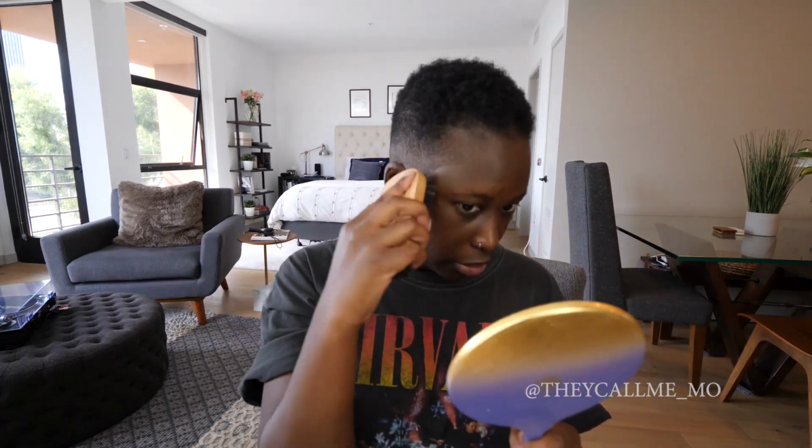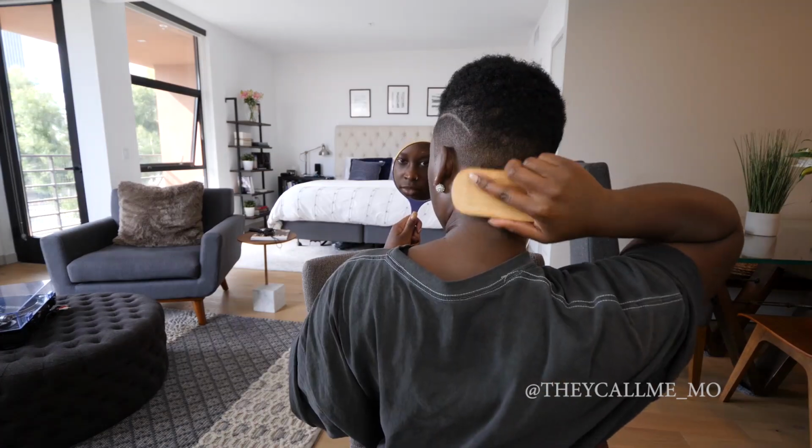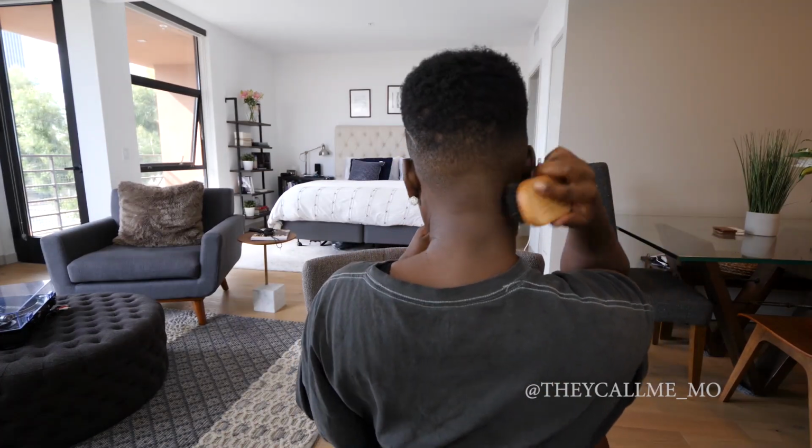Like at night, I don't wear a do-rag anymore since my hair is growing out. I used to wear it when I had my waves, but now I just sleep on a satin pillowcase, and so I have to make sure I brush my hair down, especially in the back. Boom, pow. Okay, so now we can move on to the makeup.